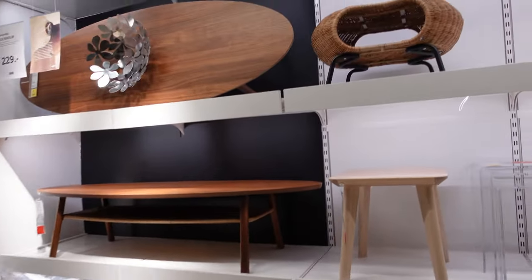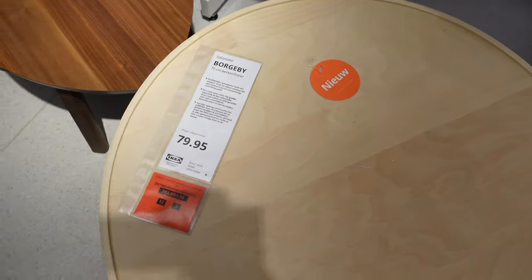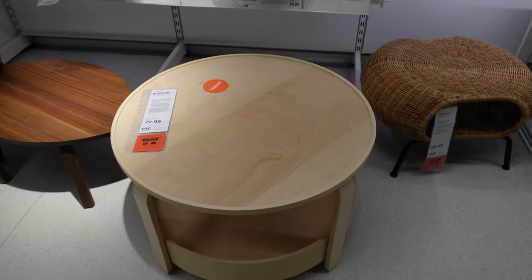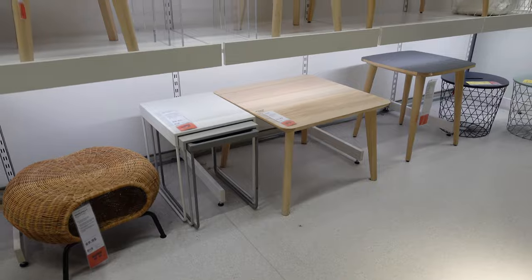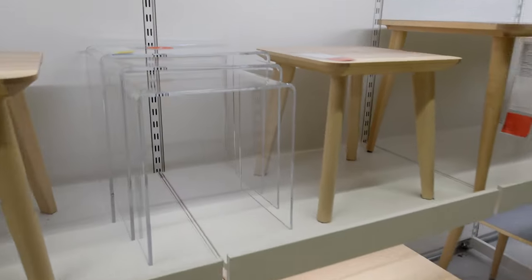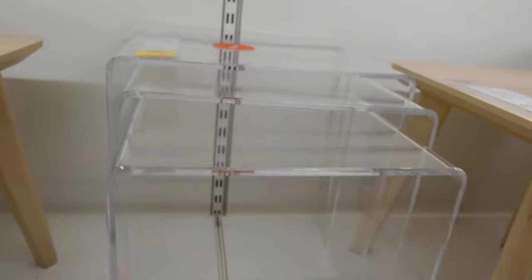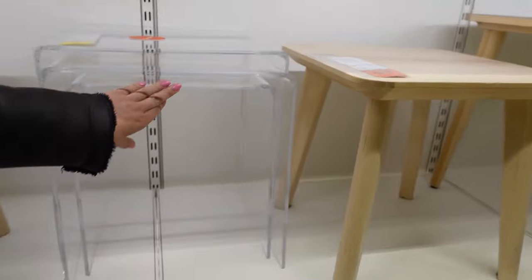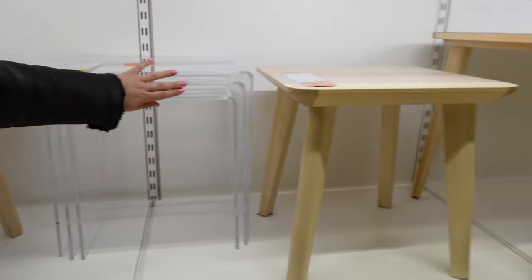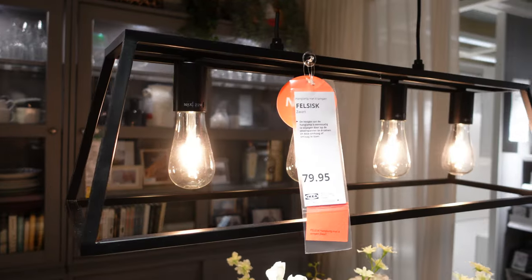Okay, here I have this mirror. These are also big. This one is new. $79.95. I think this is cute. Something like that, but then in white. Okay, these though are also new. $129, and you get three of them. I like this because you can shove them around. You can give everyone one if they're eating. This is pretty.